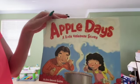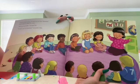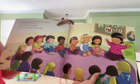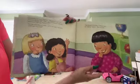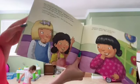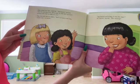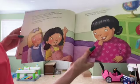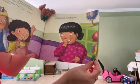Apple Days, a Rosh Hashanah story. What are you looking forward to this Rosh Hashanah? Katie's teacher asked the class. Hearing the shofar, shouted Max. Chicken soup at Grandma's, exclaimed Abby. Katie raised her hand, beaming. Applesauce, she said. But not just any kind. Every year, my mom and I go apple picking, and then we make our own. Katie had even more to share, and I will have a new baby cousin later this month. Applesauce and a baby in the new year, her teacher replied. How exciting!